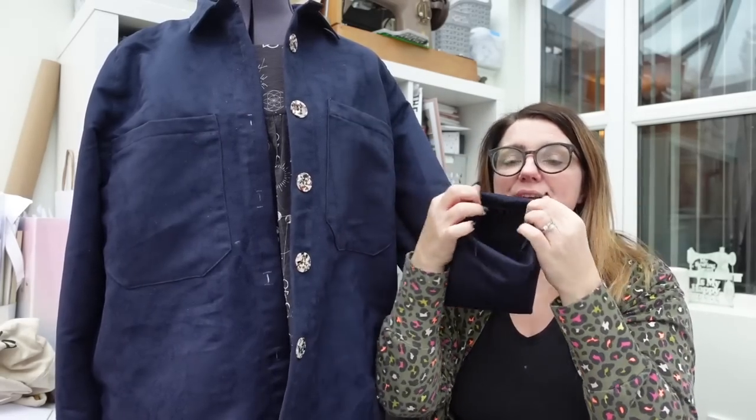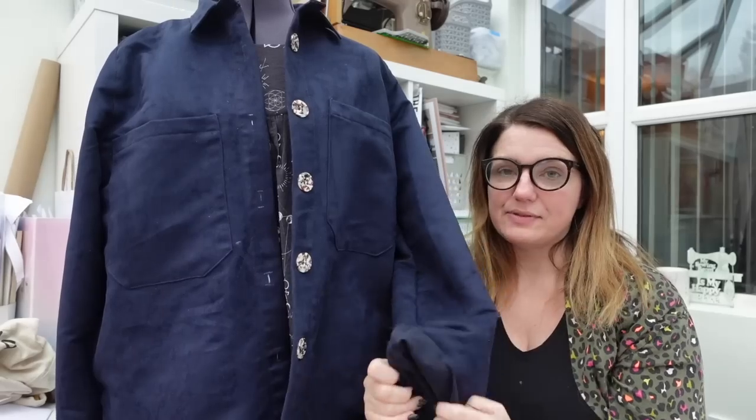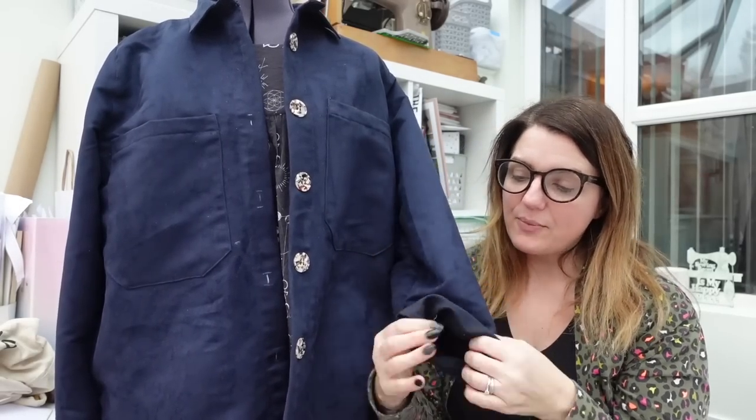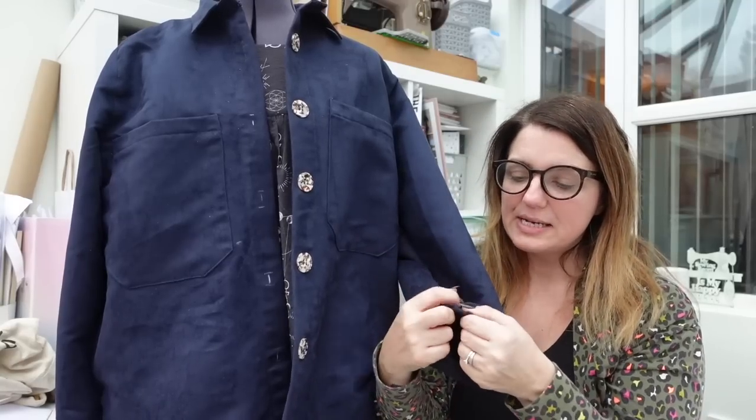So the plan is just to hem them like that. Now on my shackets, I like to roll the sleeves up. It's just something I like to do, which is fine. I can do that with this, and you've got like a dull blue on the inside.